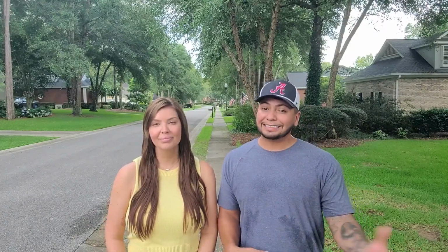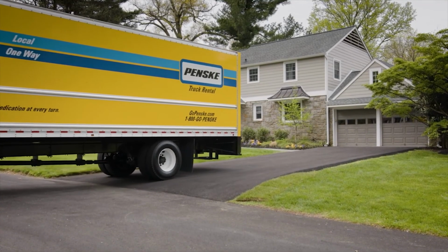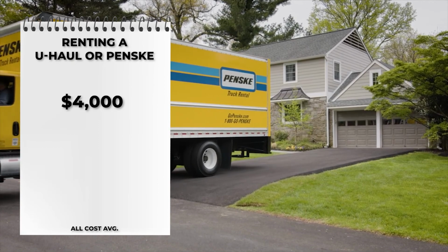So it's all up to you and your budget, but I'd say $6,000 to $10,000 coming from the Midwest or the Northeast is a pretty good estimate. Now, if you do the different route and go with a U-Haul or a Penske truck or any kind of moving truck for that matter, the average we've seen is about $4,000.